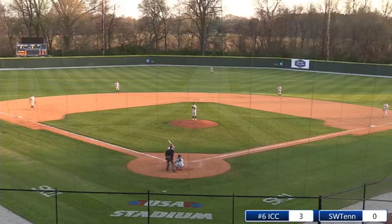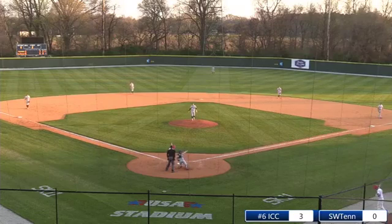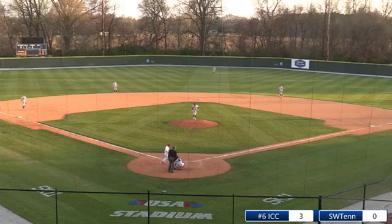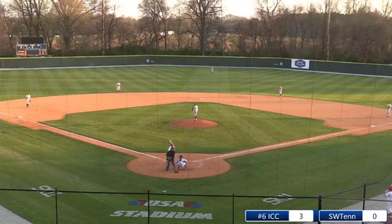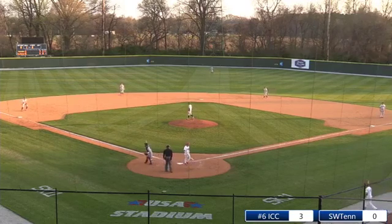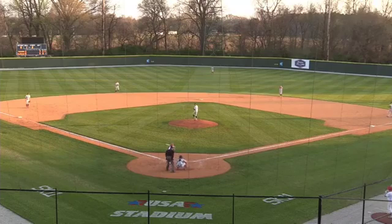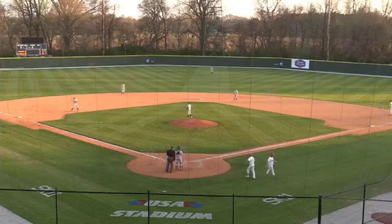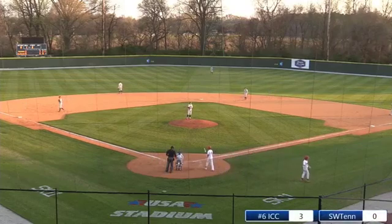So 3-0 is your score. That pitch missing high. Not a bad spot to miss that time. See if you couldn't get him to chase one out of the zone. Held off on it. And now the count goes 1-2. And there's strike 3. A big-time Renaissance Bank strikeout there. A curveball that just dipped right in there and got him looking.